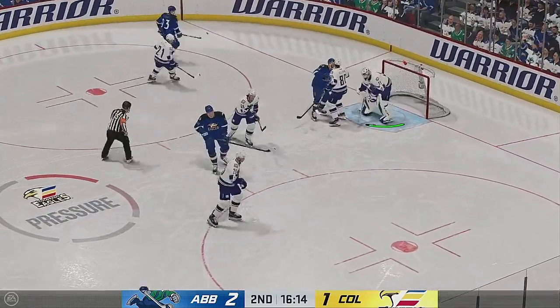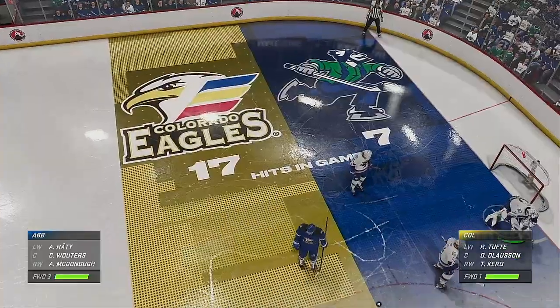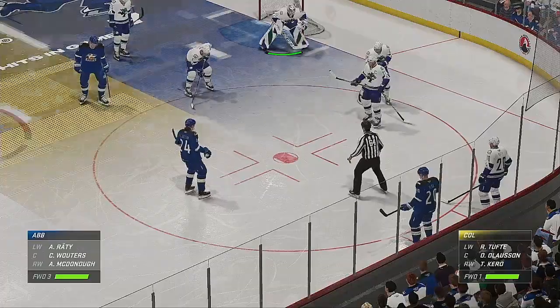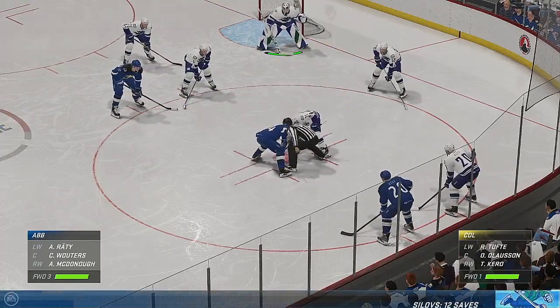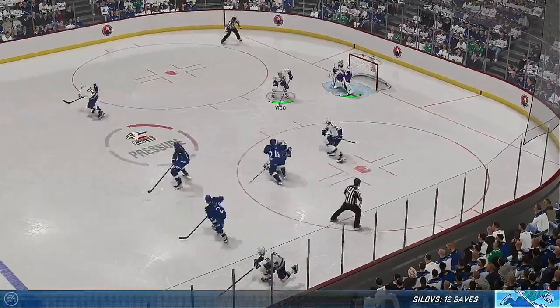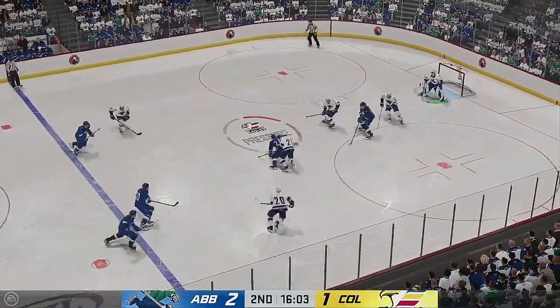Now the shooter's going to run out of real estate because he does a great job of getting out of the top of the crease and taking away all the room. When you make yourself as big as possible, there's less holes in the net. We're still in the early stages of this period. The Eagles still trail by a goal here, but they are back into this one, only down by one.